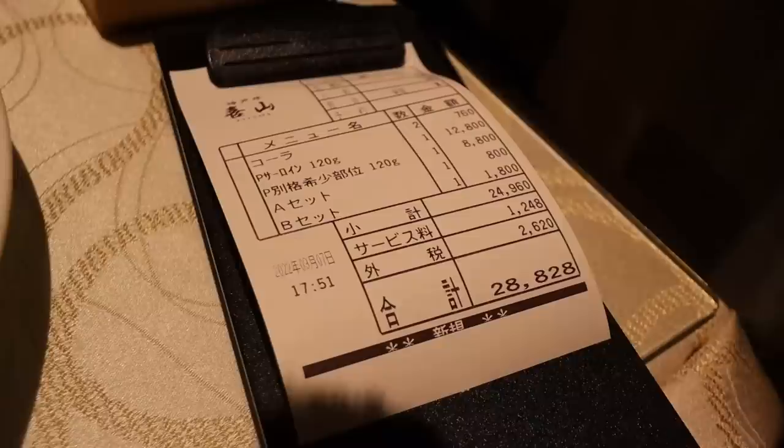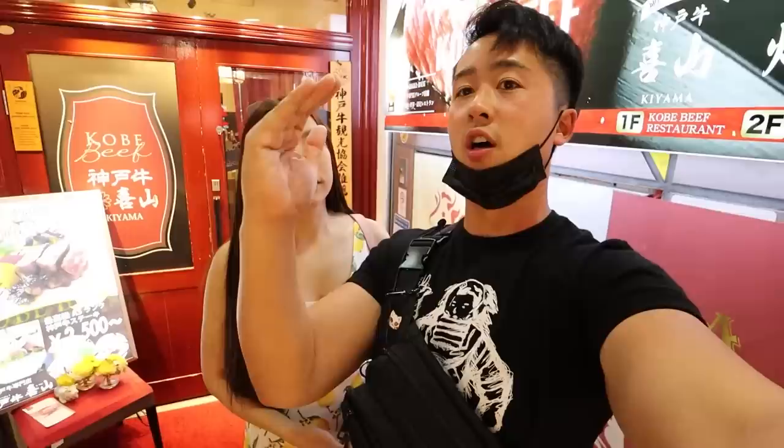And that was Kobe Kiyama. Very delightful experience. Really liked the ambience in there. Everyone was really nice. And the Kobe beef, satisfying. I feel good. And what I really loved about the restaurant was that there was Kobe beef that ranged from $300 all the way down to $40. So it doesn't matter. Everybody has a chance to try out Kobe beef in Kobe.